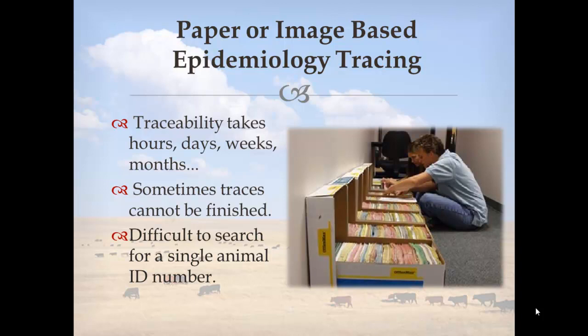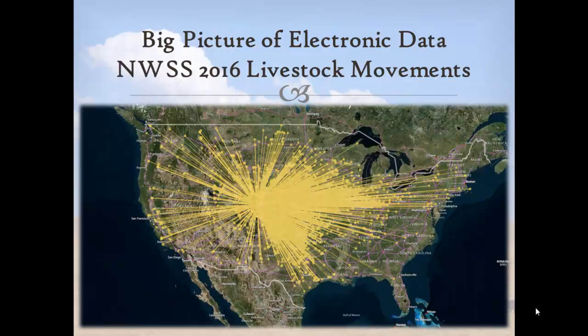So y'all have seen this picture. We need to remind ourselves this is where we were not too many years ago. Whether it's paper or an image, it really doesn't make any difference. If you can't query information from a robust database, and if you don't have people that know how to use it, it's not useful. I have people that work for me that are a lot smarter than I am in information technology that can do that. But it takes traceability from hours and weeks and months and puts it down to where we can query information and hopefully get it in a more real-time manner than we did in the past.